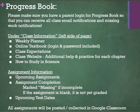If you have not yet registered in Progress Book as a parent, not through the student email, we do ask that you do that sooner rather than later, because that is how we push out emails that need to go to every parent for the entire class. And unless you are registered, you won't receive those, unfortunately.